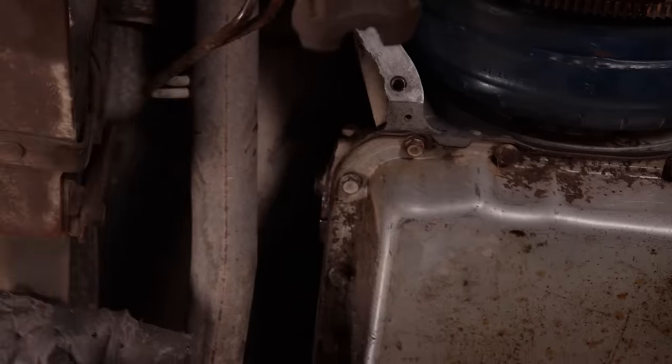What I'm looking at is trying to find any kind of signs of oil leaks or damage to the evaporator core, and this thing looks all right. Notice that this says 85 right here, so I'm willing to bet that this is actually an OEM evaporator core. I'm going to go ahead and call this good though. Let's go ahead and check out the blower motor.